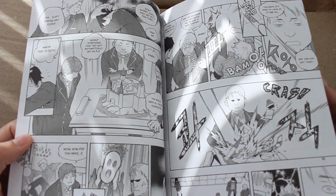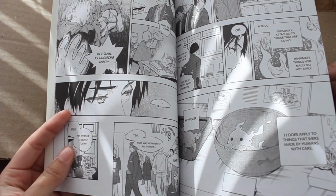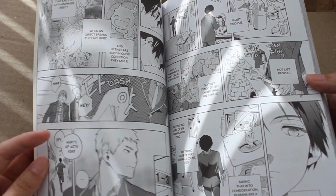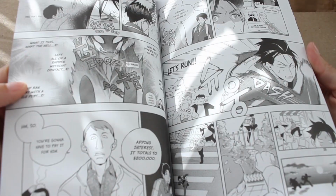I keep saying that. I mean, I really am excited to read everything that I got. Otherwise, I wouldn't have bought it. But yeah, you can see here there's that little spirit that he can see inside what appears to be a bowl, and other spirits all around. This one is definitely going to be one that I read soon.